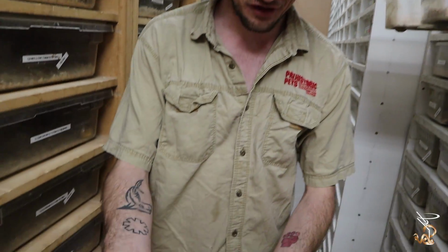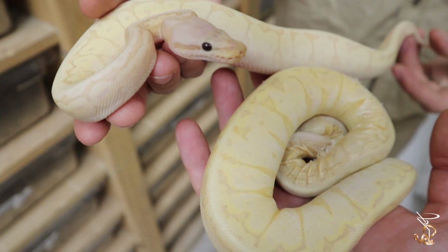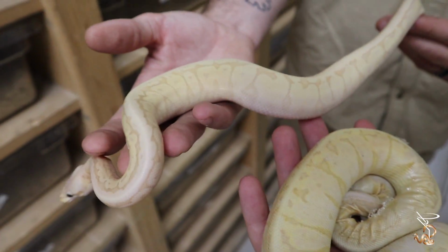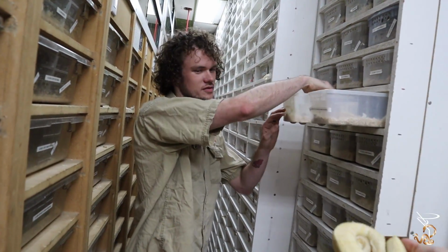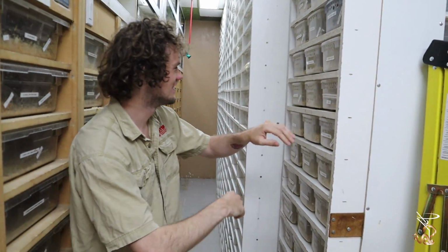And that is her sister right there, which is just missing a few of the genes that she has, but still a stunning animal. And some people like this one even better. Super clean, really nice colors and patterns. That's going to be a hell of a project when we figure out what's in there. Oh yeah. So going straight to a highway. There you go.